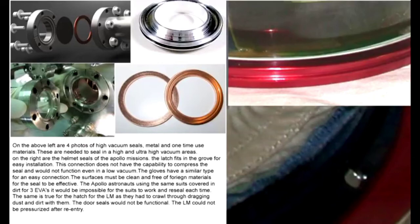The connection does not have the capability to compress the seal and logically would not function even in a low vacuum. The gloves of the spacesuits have a similar type for an easy connection. The surface of the seals must also be virtually perfectly clean and free of foreign materials for the seal to even be effective, or it will fail under such a low-pressure environment. The Apollo astronauts using the same suits covered in dirt for 3 EVAs, it would be impossible for the suits to work and reseal multiple times.